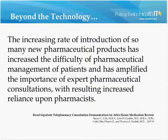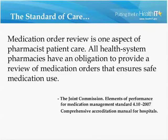In the first webinar, we also noted that most electronic systems are not yet sophisticated enough to identify situations when doses of medications should be adjusted. Adjustments made based upon the patient's renal or hepatic function or fluid status or any other number of things. For these reasons, pharmacist review of orders will continue to serve an important role in ensuring optimal therapeutic outcomes and patient safety. That's because even with the advances such as CPOE, medication order review by a pharmacist remains the standard of care. And our patients don't want different standards based on the size of the hospital.